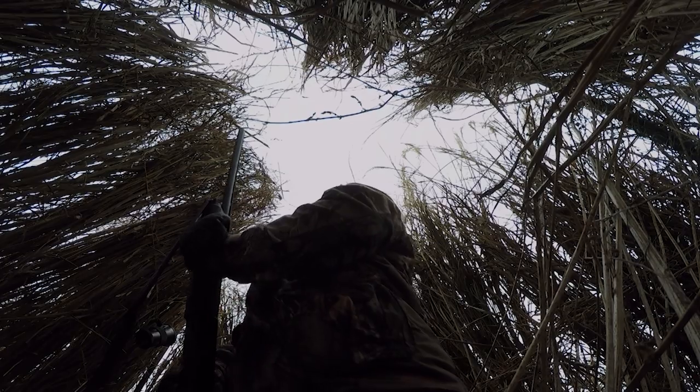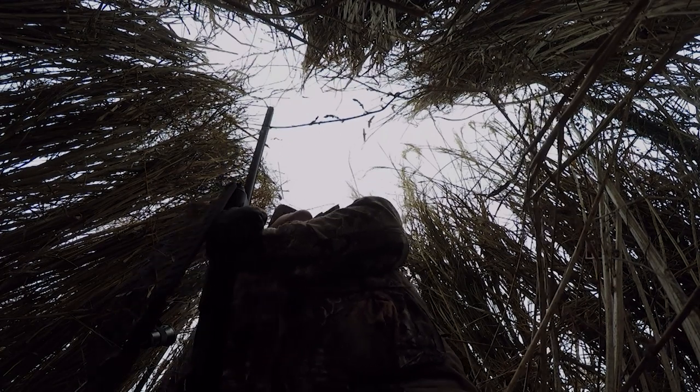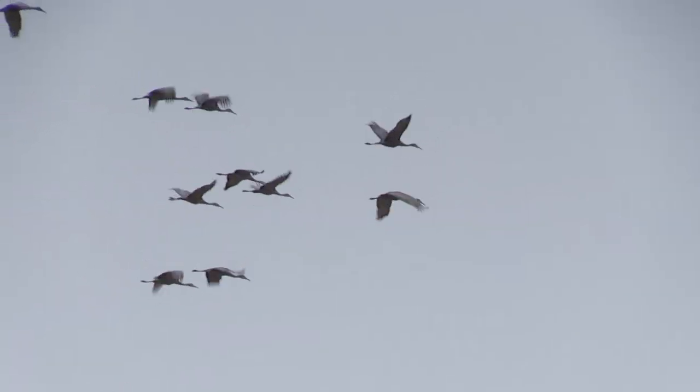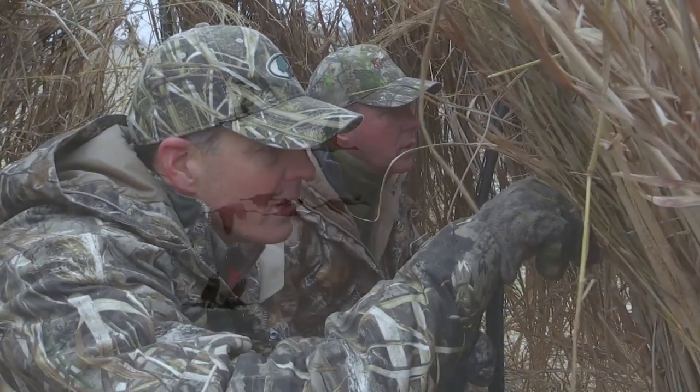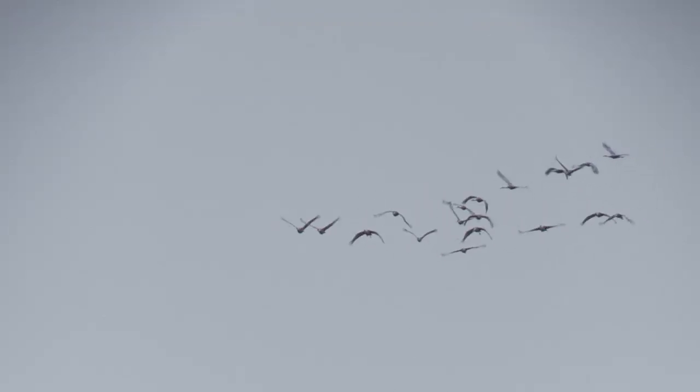They're flaring a little bit. I don't know if it's our blind or the decoys, but they're coming in close. But right at the very end, they're starting to peel out a little bit to the right and left. There's a few right there. Here we go. There's about 15 in there.